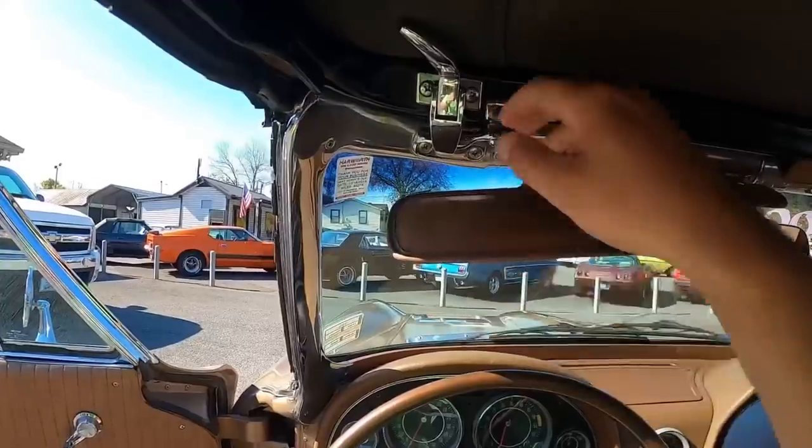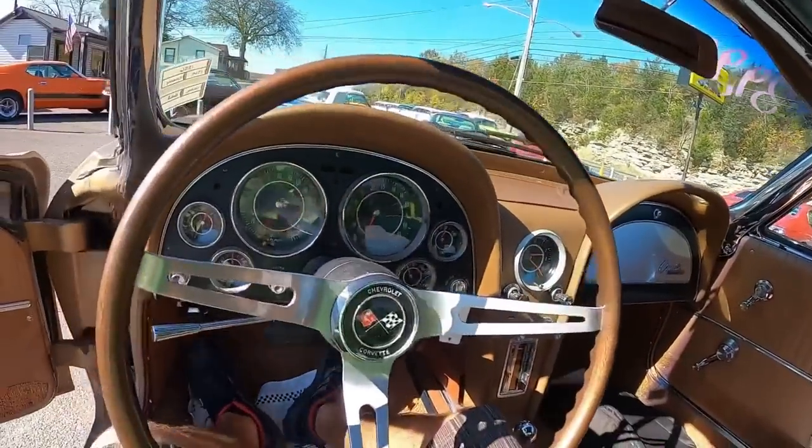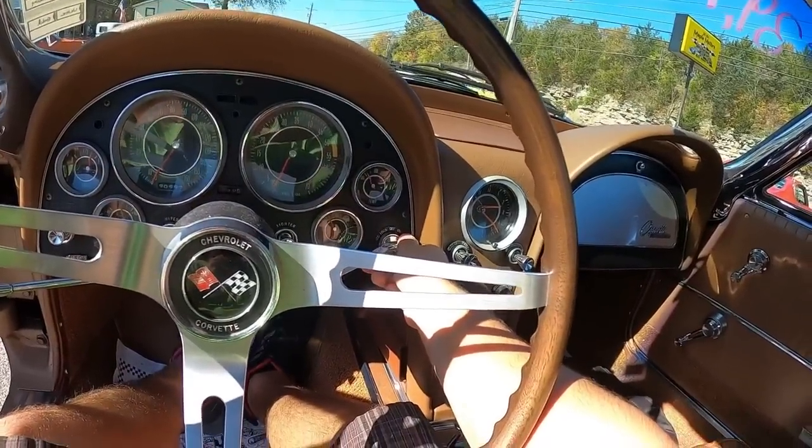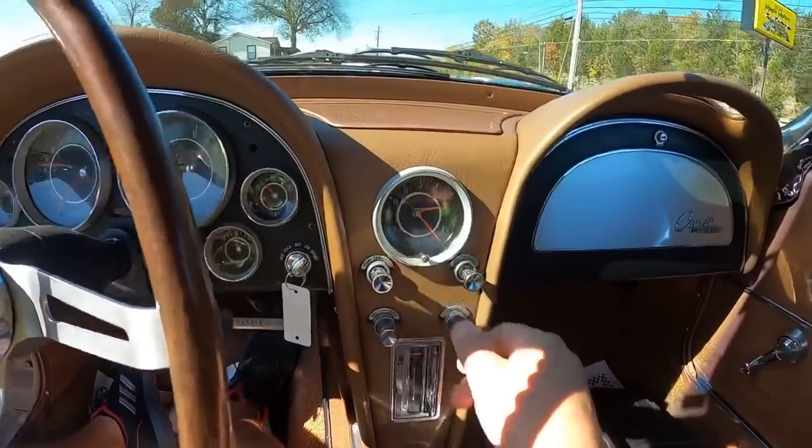Definitely gonna take the top down. We're gonna be doing that. We're gonna go ahead and get her started up here. She starts up pretty easy.